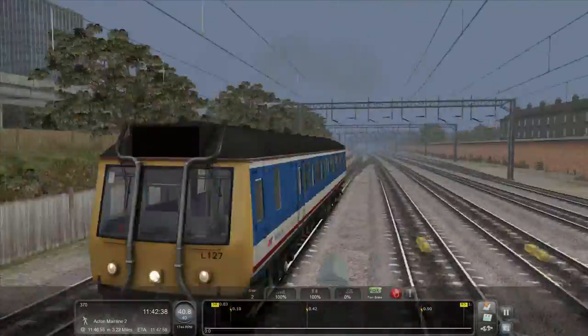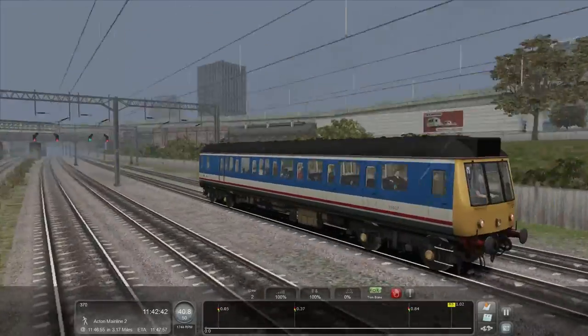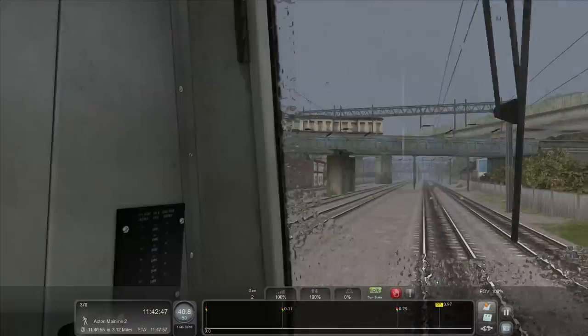L127. I don't know what that means. I'm assuming that's how they numbered them. I'm assuming that's some sort of designation thing. No idea. Does that mean, well, because it's 55027. Is this pre-TOPS or not? I have no idea.